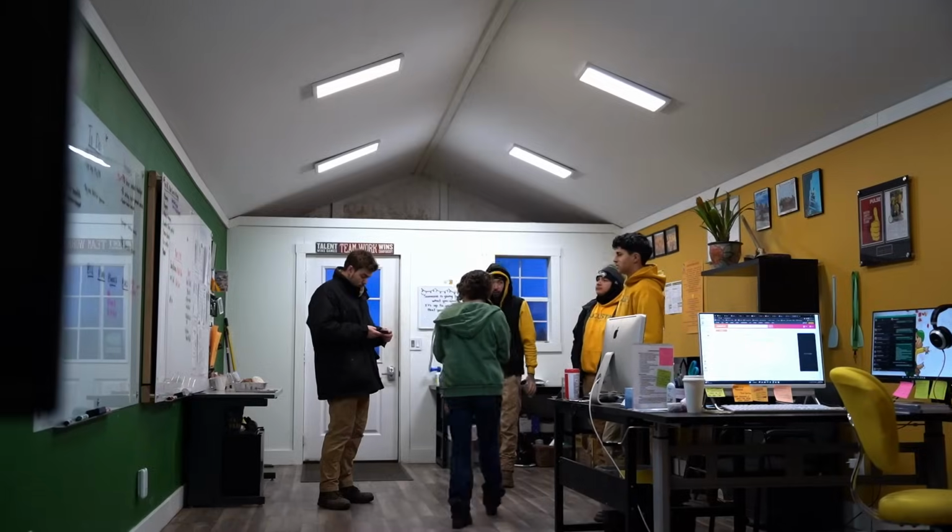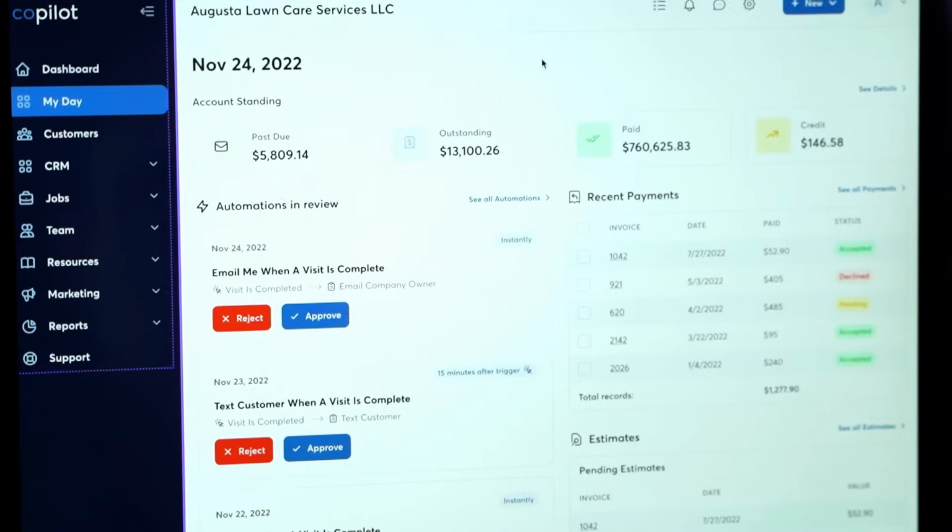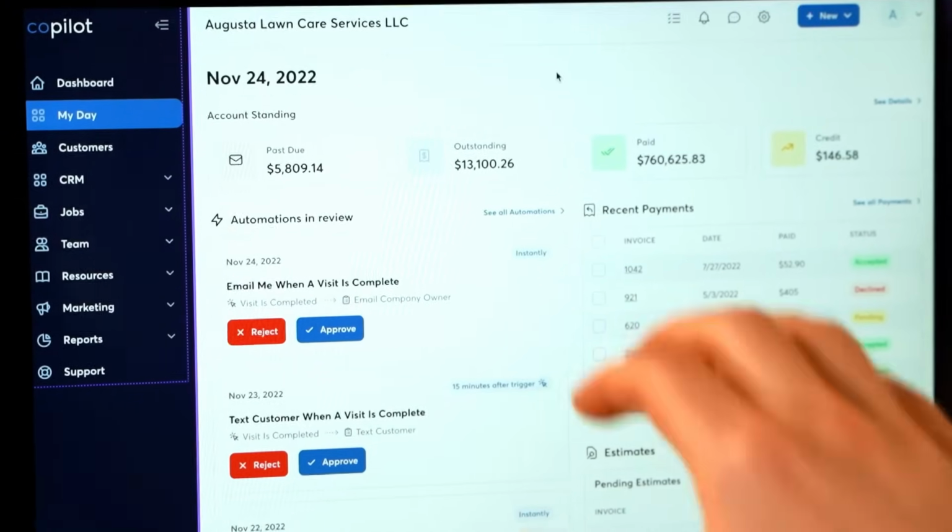Just yesterday, one of the owners inside of Augusta Nation sent a text blast through Copilot to all of their customers in their database. They got 20 leads in a matter of a few minutes. This is the power of being able to sell to warm leads instead of cold leads.